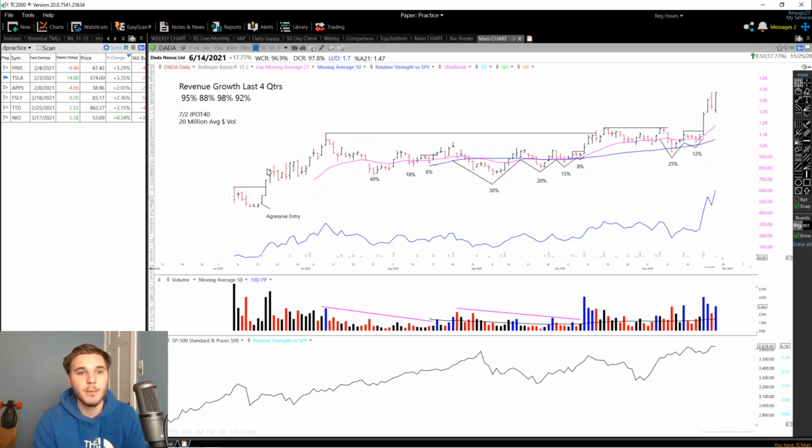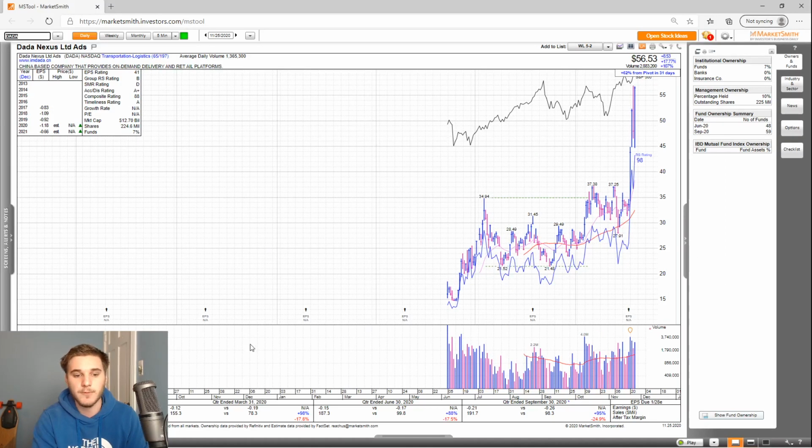So the first stock we'll be talking about is DADA, and going over to MarketSmith real quickly, let's talk about the fundamentals. So overall, this is a very recent IPO, which is a good thing. There's a lot of room for growth. You can see it moved up from its first kind of consolidation here. And overall, it has decent, strong fundamentals.